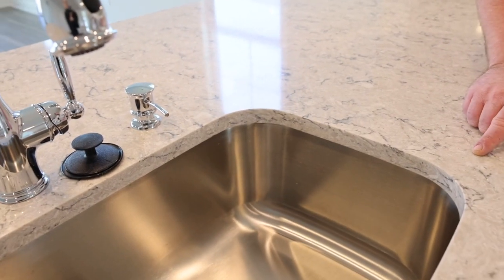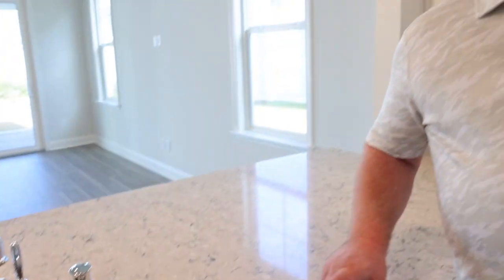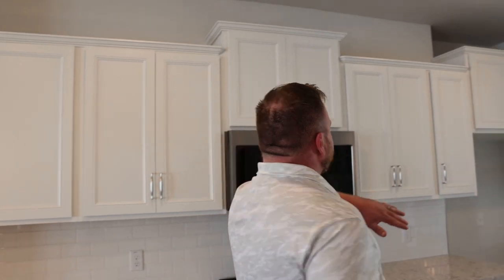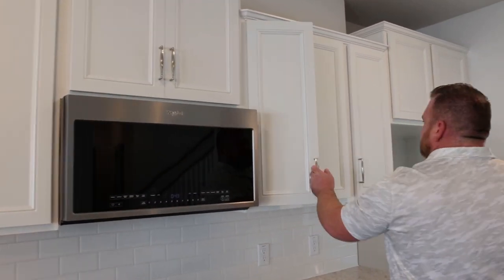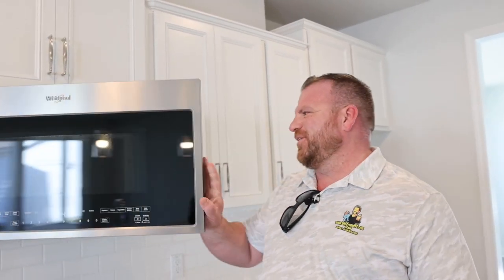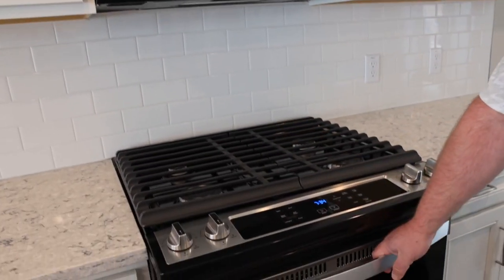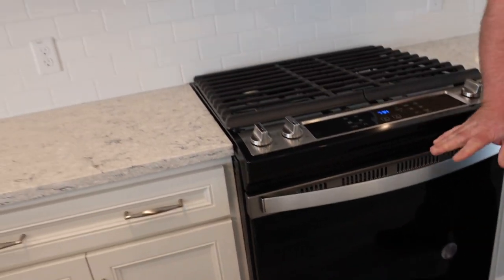Quartz counters, love these quartz because these are actually quartzite, a little bit different between quartz and quartzite. You've got the glass see-through cabinetry. Absolutely love it. Beveled edges, so it's not just your plain white shaker cabinet. We've got the more upgraded Whirlpool appliances. You've got your gas cook range, stove, everything.